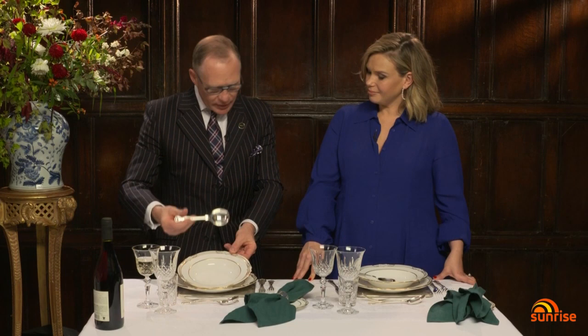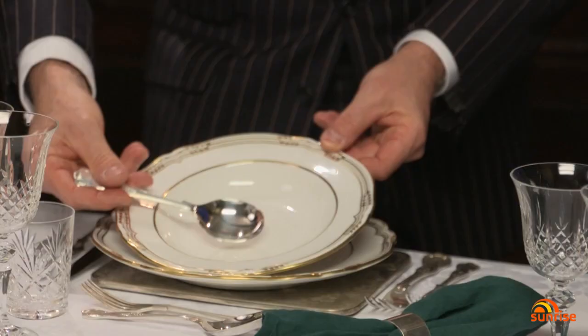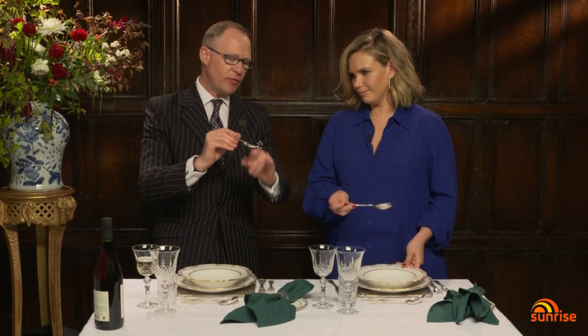When we get toward the end of our soup, we tilt the bowl away from us and we move in there, just scraping on the back, and we sip from the side. Finished position would be there. Now that signifies finished to the team, that they can clear.